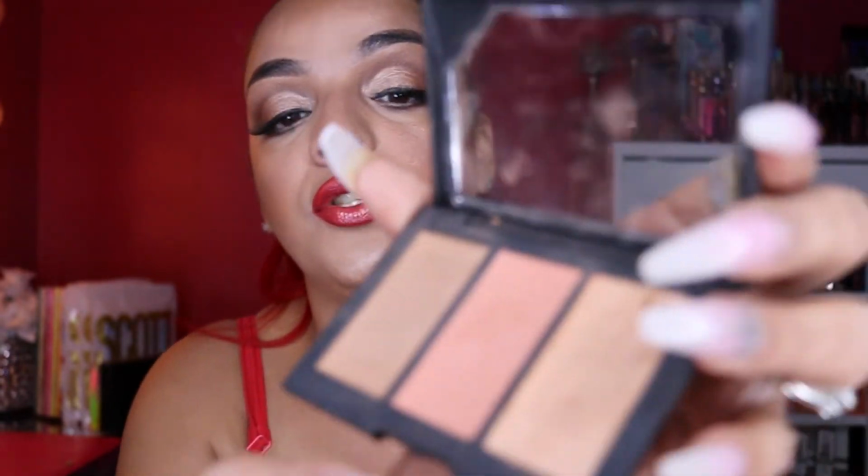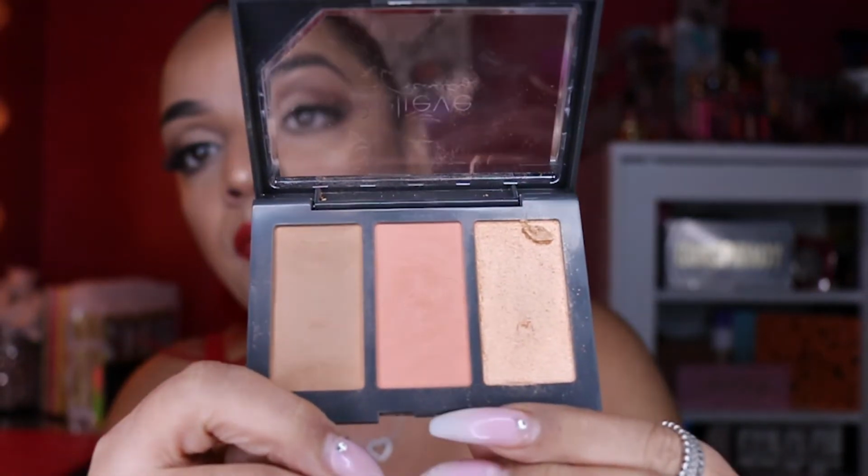But then I went back into the trio and I did use the blush color that's in the middle here. And I did like it. I liked the color. I liked how it applied on me, how it spread across the cheek as I brushed it in and buffed it in. It was beautiful. I loved it. I like that color and more than likely will use that one again. As far as the actual peachy one, no, don't think that's happening again.